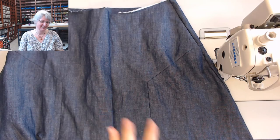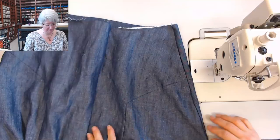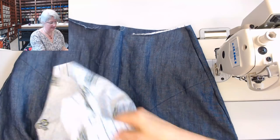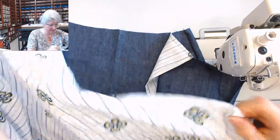Oh, look, there's my pocket. Dude, you can't even see it. Pretty cool. All right, well, here's my lining. It'll be on the inside. Very cute. I'm into it.